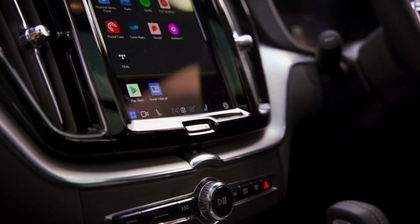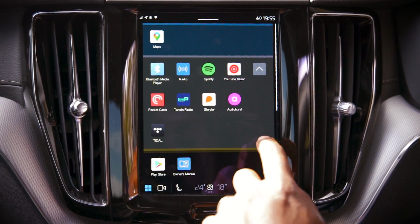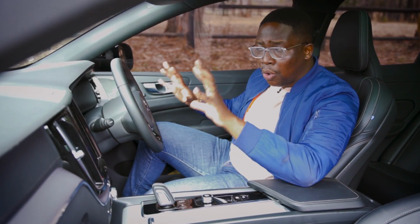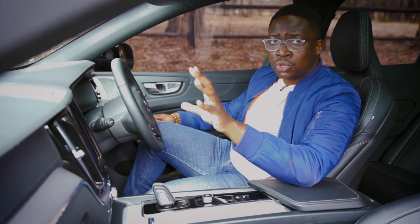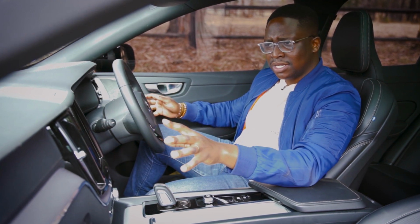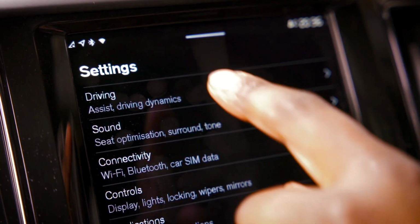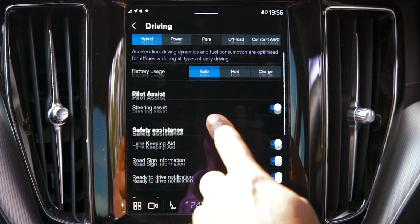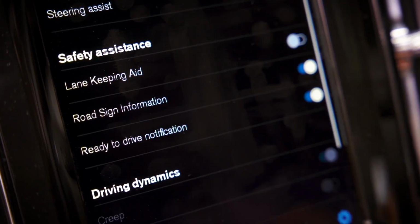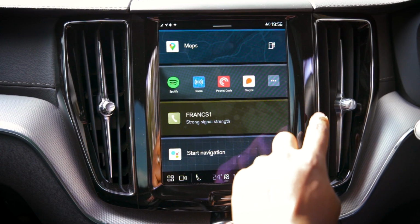In the previous model, Volvo used the Sensus system, which is quite good, but it took a bit of time to get used to. Now Volvo has completely overhauled that system and put in a Google system which uses Android software, and as a result of it, I'm equally as confused. The system uses tons of menus and the text is quite small, so when you're driving, it can be a bit of a distraction. One cool feature that you do have in this system is the Google Assistant.